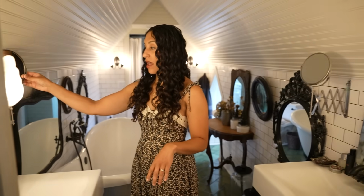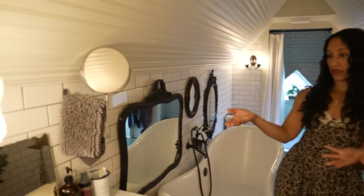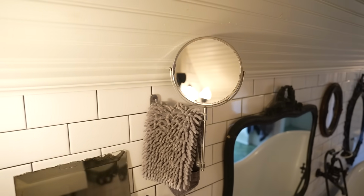And because the sinks are so low, it's nice to have these wall mirrors, because I wouldn't be able to see myself in this lower mirror and do my hair, which would not be good.